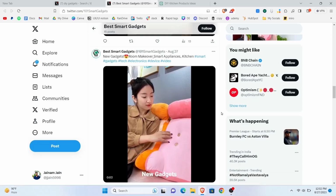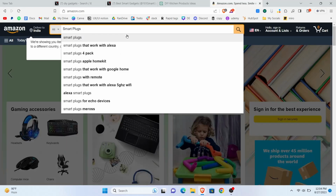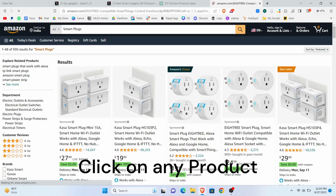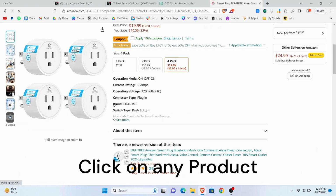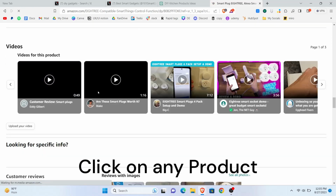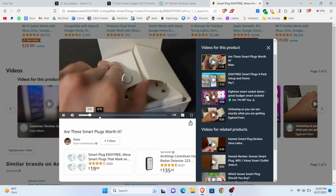Another way is to copy the name of the product from the ChatGPT recommendation, or use any gadget name you have on your mind, and go to Amazon's website. Scroll down and you will see videos of the product from customers or reviewers. You can download these videos and edit them in such a way that you can post them on Twitter.